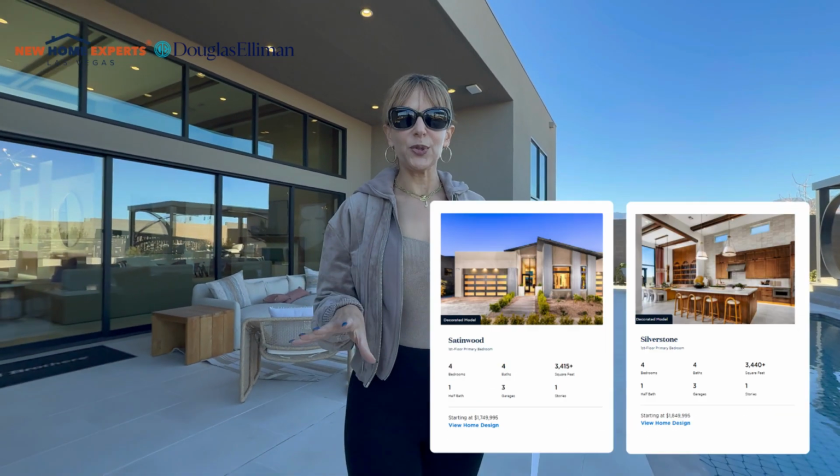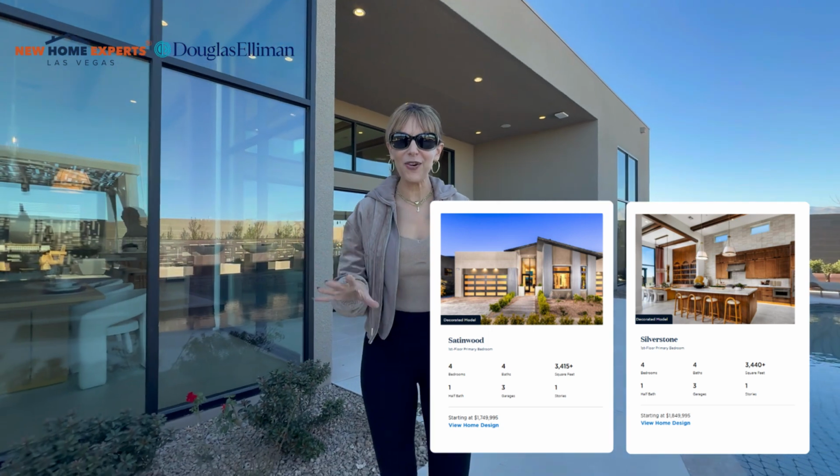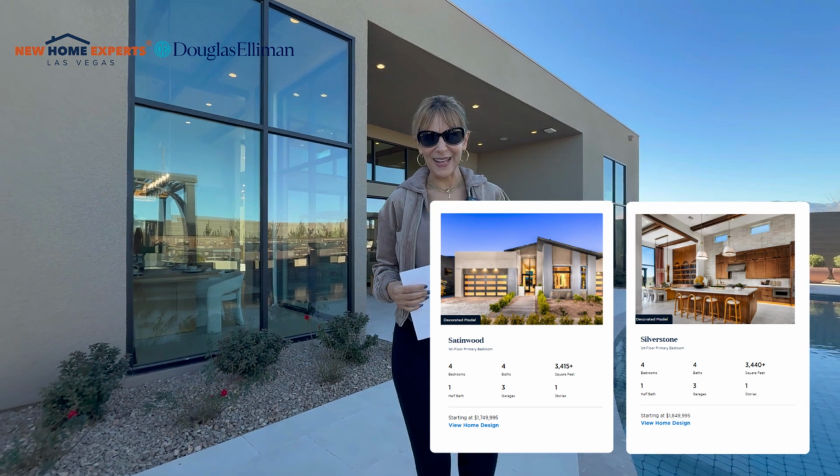So today we're going to be taking a look at these gorgeous models so you can see exactly why these are essentially flying off the shelves. I'm excited to show you around. So let's get started right now.